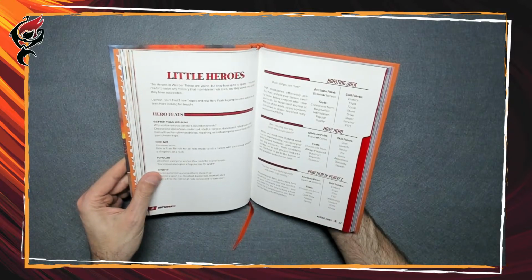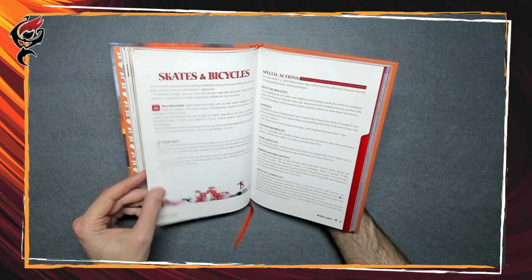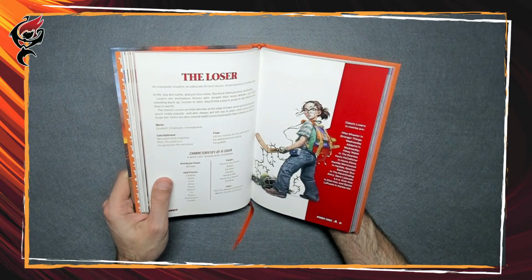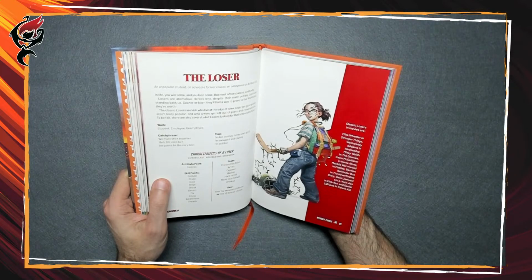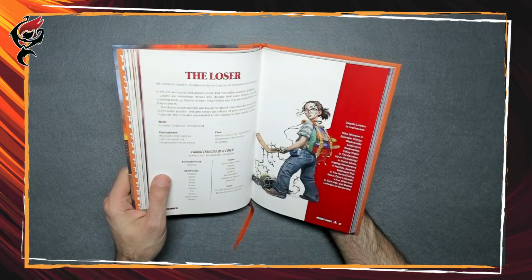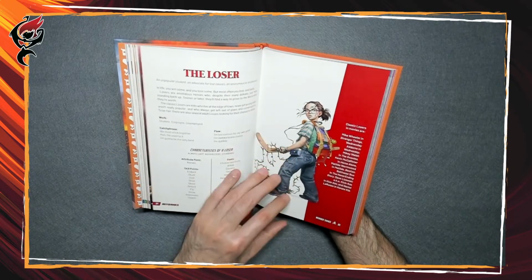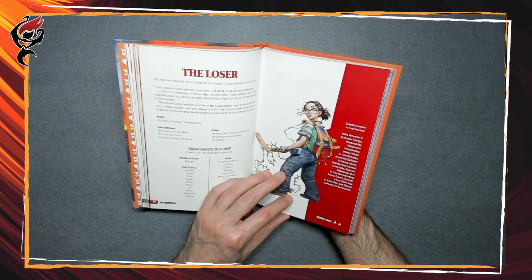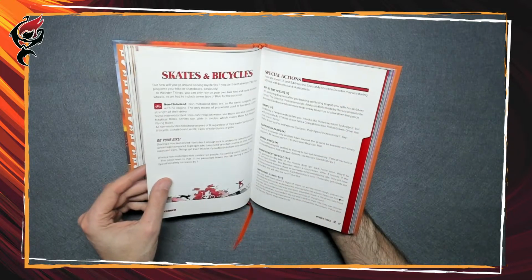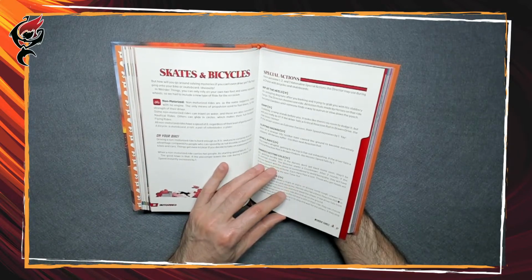What type of character? Do we have any characters? Yes, we got Daniel LaRusso as Karate Kid, Mikey Walsh in The Goonies, and Kevin McAllister in Home Alone. But, and I can't say his last name, which is going to be really annoying here, Dave Lizewski in Kick-Ass? I suppose as the loser type of character, maybe, yeah. Kid losers. Okay. Skates and bicycles. Because, of course, there's no driving cars at this age.